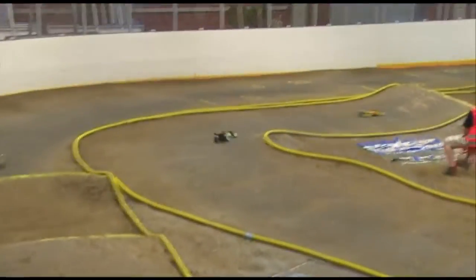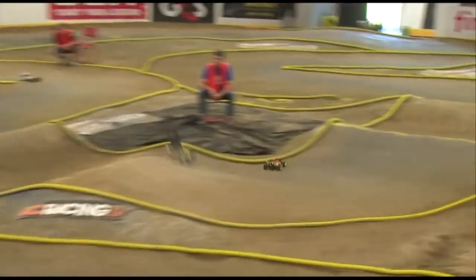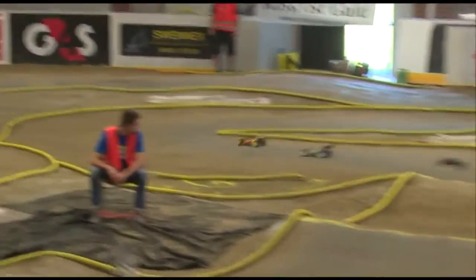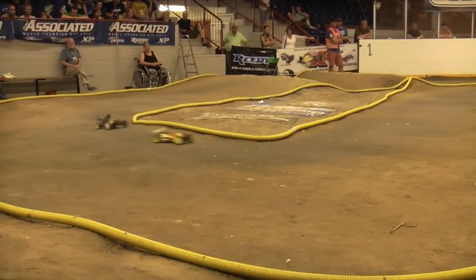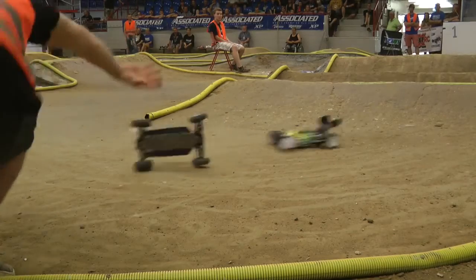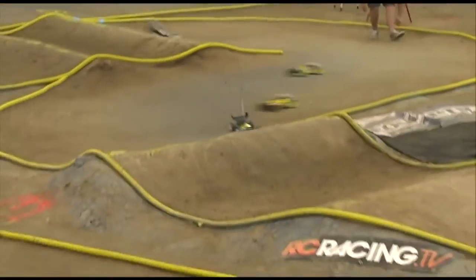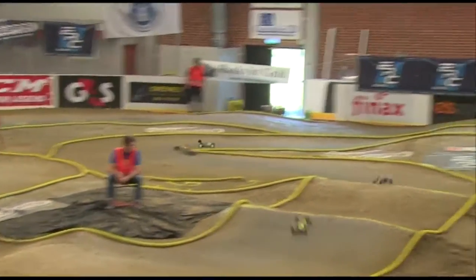Through the flat bit, over the triples. There is 1 minute and 15 seconds on the clock. Here comes the Finnish driver. Una Hassanen closing in on Battier, putting the 1/8 world champion under immense pressure here. Down the back straight here in Sweden, over the Durango double one more time. It's again Yokomo versus Associated. It's Spain versus Finland, and the Spanish driver cracks, crashing on the landing off the triple. Una Hassanen back through to second.